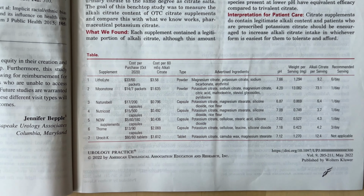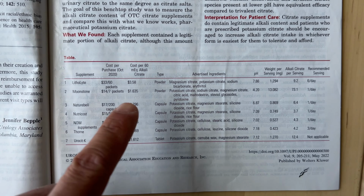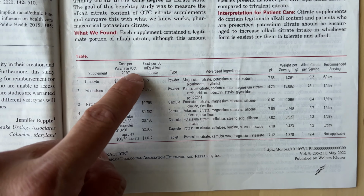The lowdown is that for someone who has mild to moderate hypocitraturia, or low amounts of citrate in their urine, then you need about 30 milliequivalents of potassium citrate a day. Now, if it's a little bit more severe, then you need twice that, or about 60 milliequivalents of potassium citrate a day.